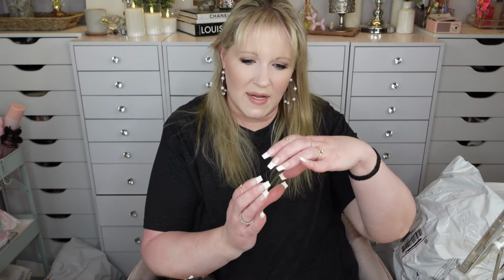I've bought their fans before. I have a couple of them. One that's a little tower one. It sits on top of your desk. You can have it upright or sideways. You guys remember when I got that? That's a pretty nice little fan. My daughter almost stole it and took it to her dorm. That's how cute it was. But I know I don't have really good luck with Temu electronics.